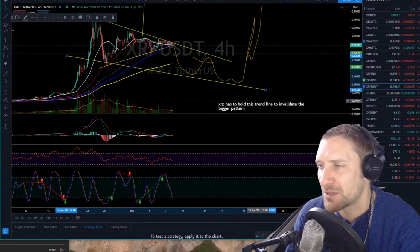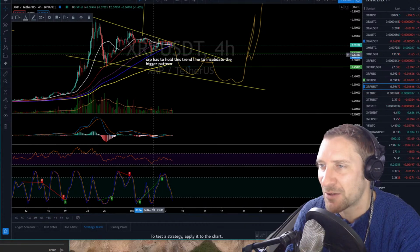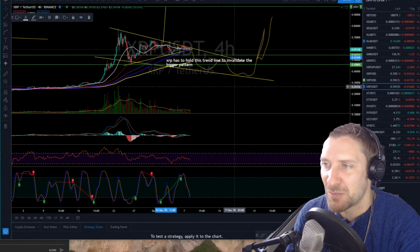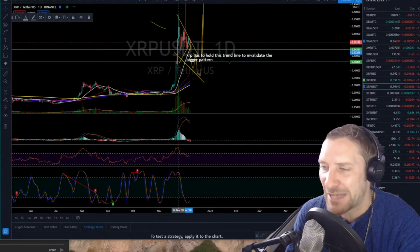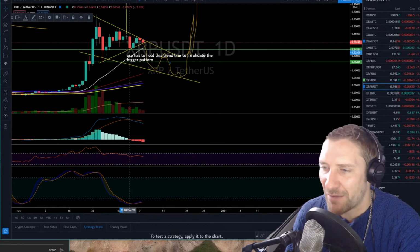So I'll still hold this idea and say XRP needs to hold this trend line to invalidate the bigger pattern. I'm going to stick with that. That is a very, very nice bull pennant, though, to say the least. And the Stokes are going to curl down. Let's take a look at the daily. If the daily's overextended, I'd be worried. Daily is not. We're now having Stokes on the low.